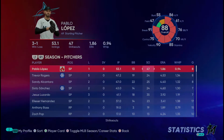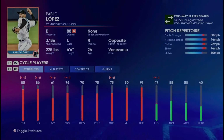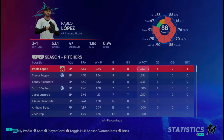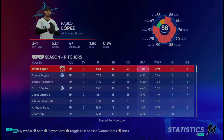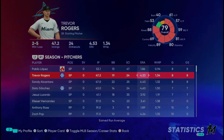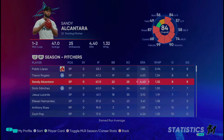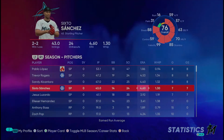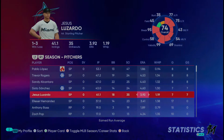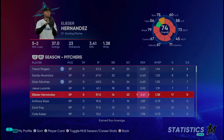But man, look at Pablo Lopez's year he's having right now. This is an unbelievable season for him. A 1.86 ERA and a sub-1 WHIP. He's having a career season right now. 47 strikeouts, 3-1 win-loss record. He has been unbelievable, and he's really been the only pitcher in this bullpen and this staff that's really carrying the weight at all. Trevor Rogers and Sixto Sanchez are both on cold streaks. Sandy Alcantara's ERA is 4.40. Jesus Luzardo is the only other pitcher with an ERA below 4 in that starting rotation.